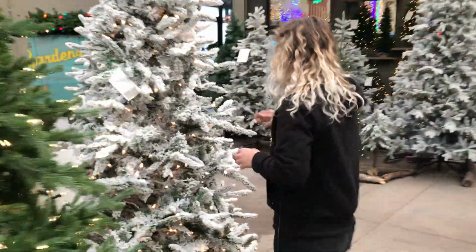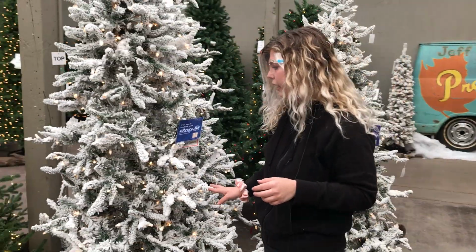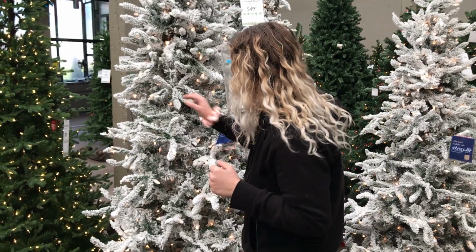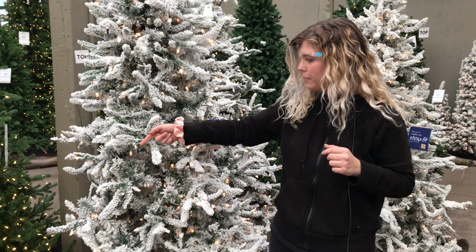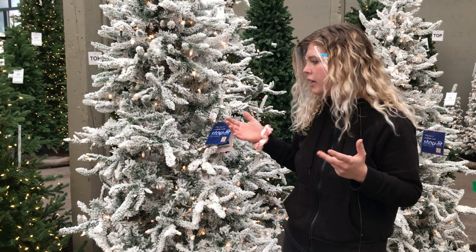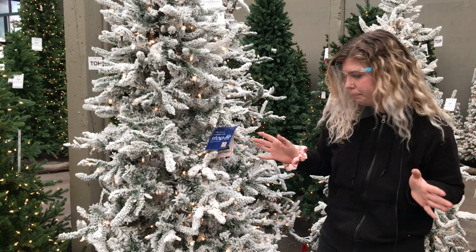Now, when we're thinking about the lighting specifically on our tree, we have this really great premium technology called Stay Lit. And so what that means is if you have a section of your tree and one of the lights, maybe like this one, is burned out, all of these other lights in the section are going to continue to stay on. So you can find that one light, change it, and you'll be good to go.